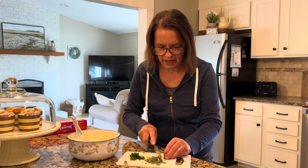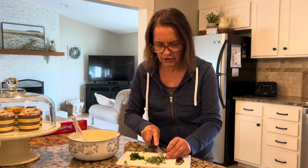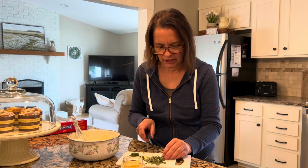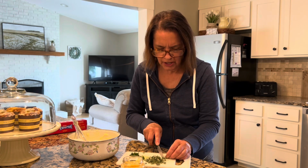But anyway, it's really simple, and what we're going to do is mix this in. You can add other herbs too. I'm going to add, oh, that came right off. I'm going to add some minced garlic. Instead of chopping it up, I'm going to be lazy and just use this out of the jar.